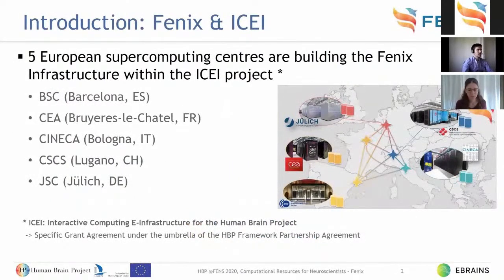The Phoenix infrastructure is built by 5 European supercomputing centers: BSC in Spain, CEA in France, CINECA in Italy, CSCS in Switzerland, and JSC in Germany. The IC project, Interactive Computing E-Infrastructure for the Human Brain project, is the first implementation project of the Phoenix infrastructure, and the project is running under the umbrella of the Human Brain project.